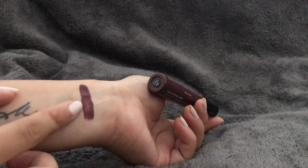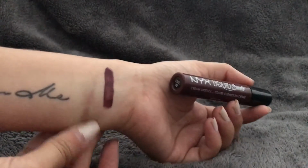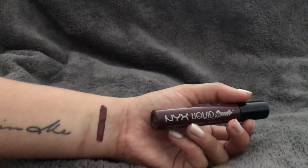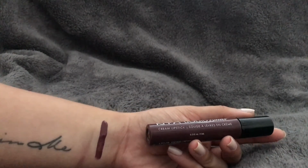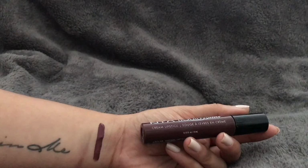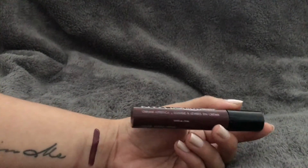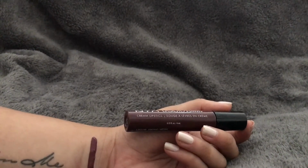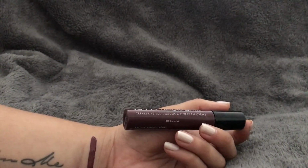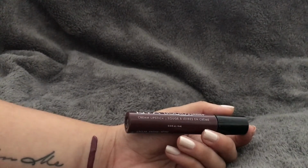It's not dry. So that's the one thing that I wish this would dry faster, because if I had put this on, I still would not be able to talk or rub my lips together or do anything. I'd have to be waiting. It's almost like when you put nail polish on and you have to wait for it to dry. It's the same concept with this lipstick. But once you do apply it, and once it does dry, it looks really, really nice, and the color lasts a while.